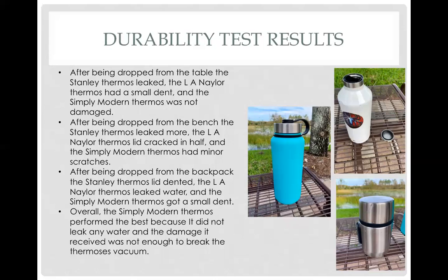After being dropped from the bench, the Stanley thermos leaked more. The LA Naylor thermos did crack in half, and the Simply Modern thermos had a minor scratch. After being dropped from the backpack, the Stanley thermos lid dented, the LA Naylor thermos leaked water, and the Simply Modern thermos got a small dent.